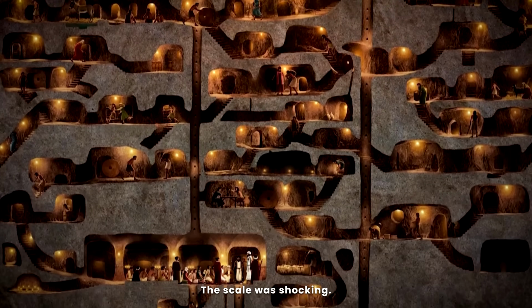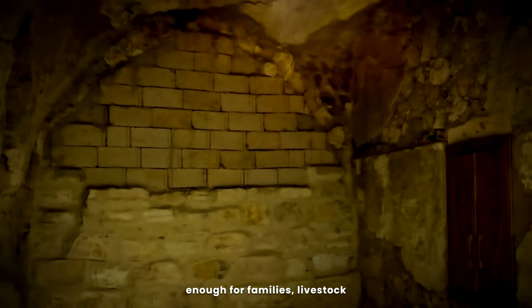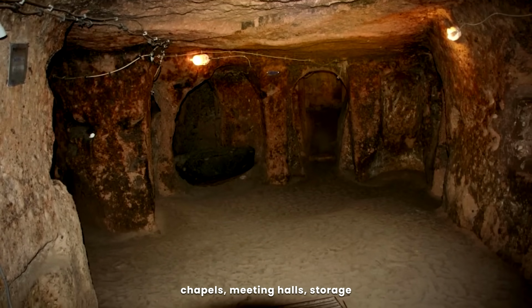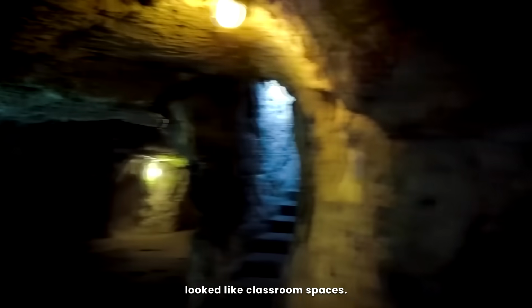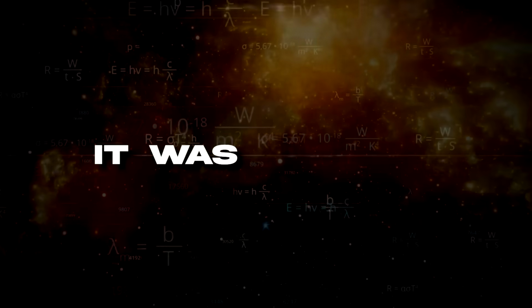The scale was shocking. There were sleeping quarters large enough for families, livestock stables carved neatly into stone, chapels, meeting halls, storage vaults, wine cellars, and even what looked like classroom spaces. This place wasn't just dug, it was designed.